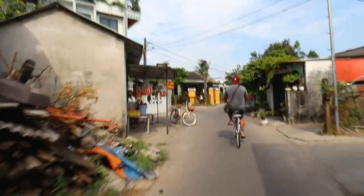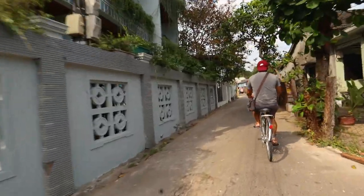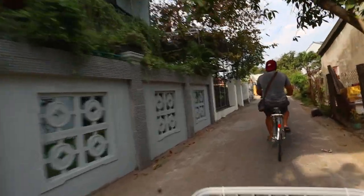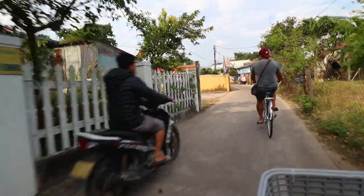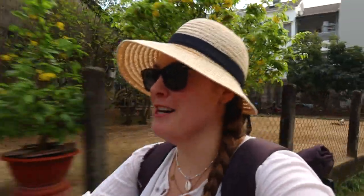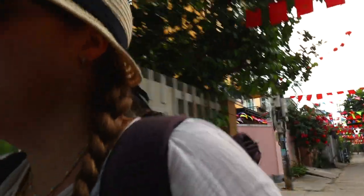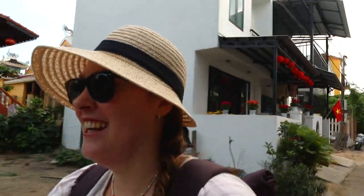Look at these beautiful streets we're going down. Nice little residential streets. Kyle's like, I think I know where I'm going. I think so. We're on the adventure. I'm not sure. Oh, it's a little bumpy. That was a bit dodgy there. I had to really hold on to everything. It's really bumpy, so it's really hard to do it with the camera.